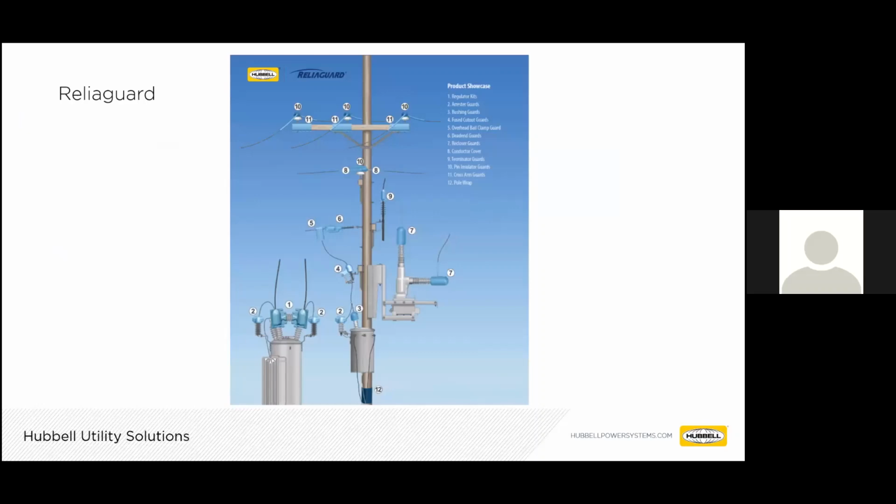So this is an infographic that is in our product catalog for RelyGuard. It's not all inclusive, but it simply shows the many different types of equipment on a pole structure that we can cover with preformed, pre-molded wildlife guards. The dimensions are consistent, and preformed guards, when they're designed for that particular type of equipment, fit and function very well for wildlife mitigation. Again, not all inclusive, just a representative example of, from the top where the phase conductors are supported by insulators all the way down to the equipment that can be installed on the pole.